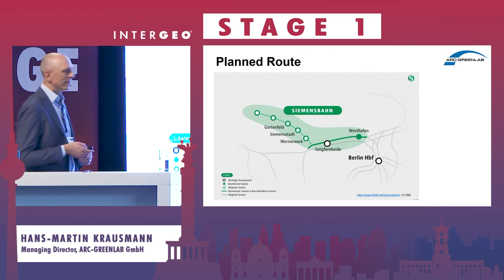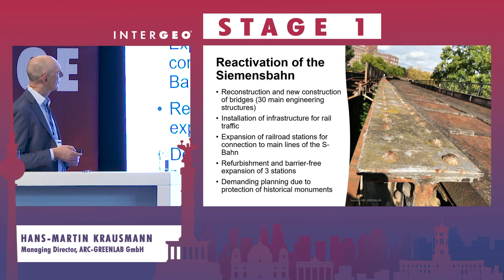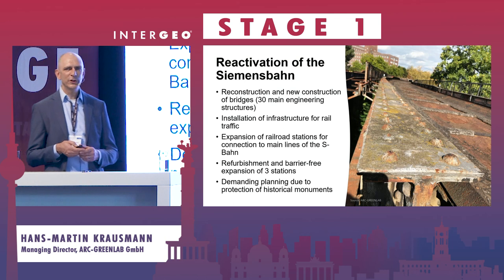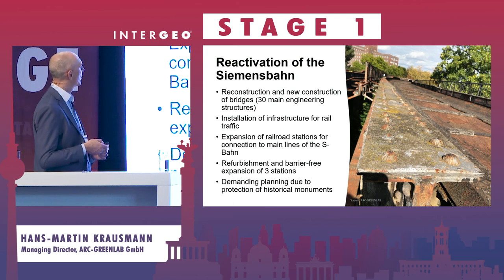And this is a plan of the route that will take place. It's a branch from the Ring S-Bahn and going to the northwest in the direction of Spandau. This is what it looks like right now. So as you can tell, there needs to be reconstruction work done, and new bridges or new construction of the existing structure needs to take place.